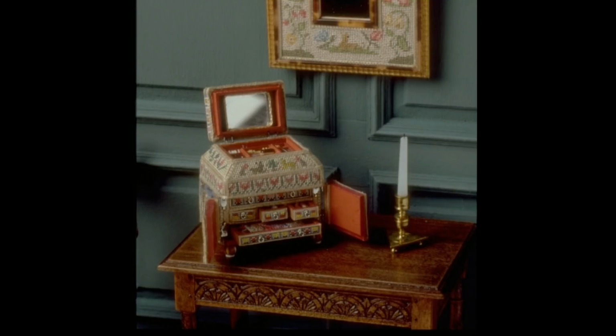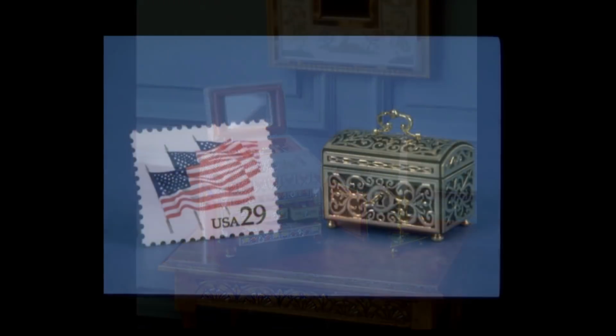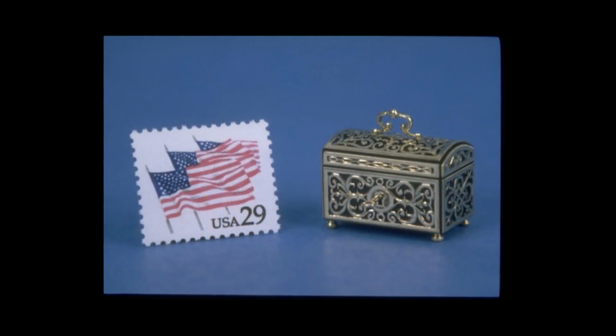Another thing, I'm watching my clock here too. I love boxes. And this is a little needlepoint casket my mother and I did years ago. She did the needlepoint and I did the box. There's all these drawers full of sewing accessories. That, by the way, is an inch long. Yeah, here's a little gold jewel box.